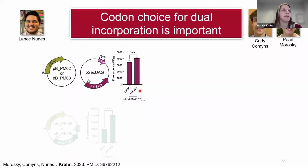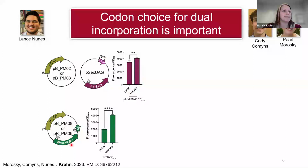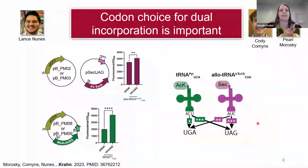We did the same thing looking at the acetyl-lysine system and noticed that for the acetyl-lysine tRNA that we use, the pyrrolysine tRNA that's supposed to go in at UGA, the fluorescence was actually pretty low, and that tRNA preferred recoding of UAG. And so this is quite discouraging at first because we thought, okay, our 2 systems are not working very well together. Kind of highlighted here is that acetyl-lysine with the anticodon to recode UGA is actually recoding UAG much better, and our selenocysteine tRNA is recoding both of them to a similar efficiency.